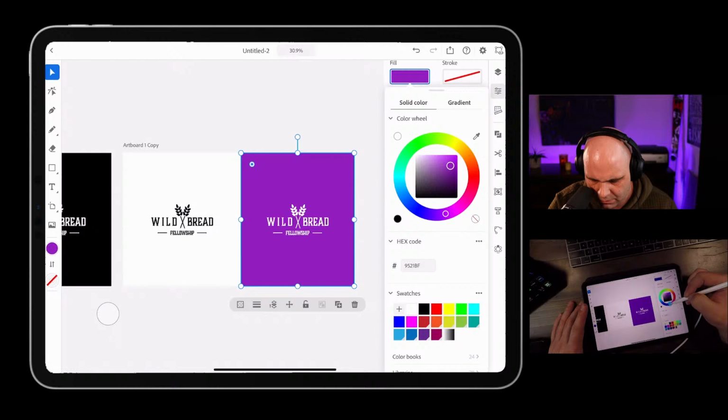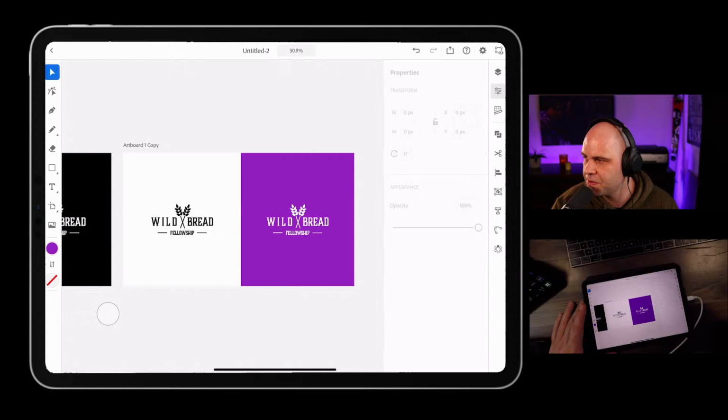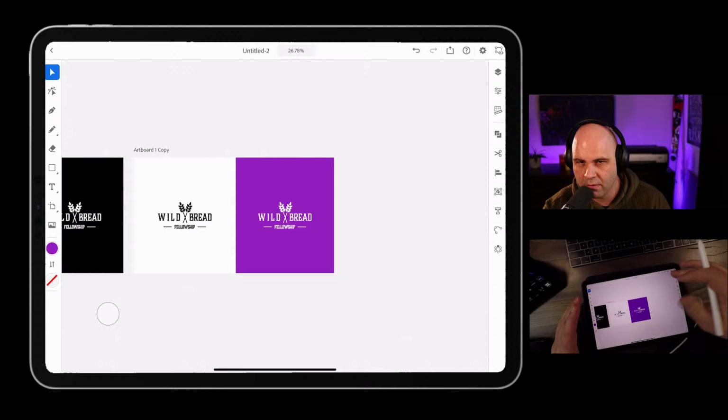We're gonna grab a color here. Boom, there we go. And just like that, without even introducing color to the logo, we've introduced color to the brand. That's a really, really quick and easy way to show color to a client without getting too crazy about it. Let's push this a little further.